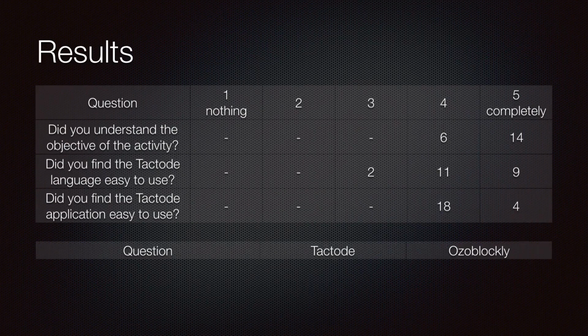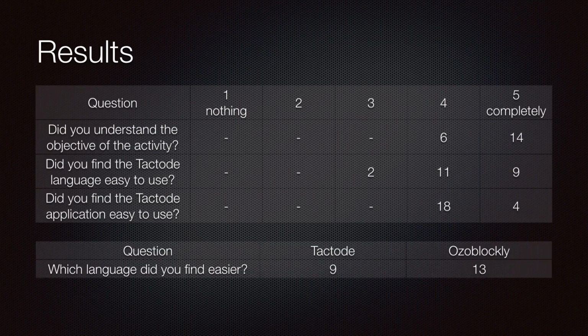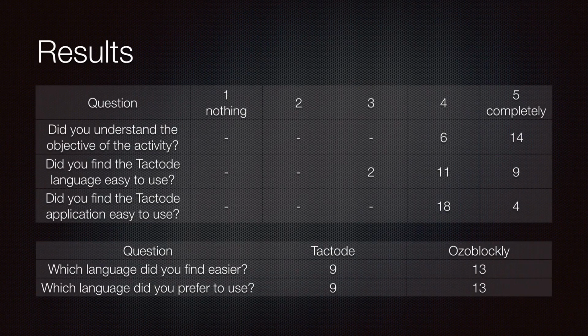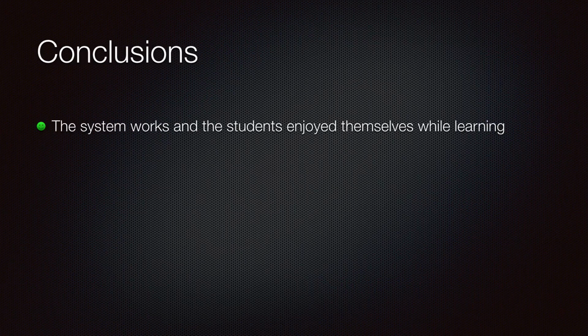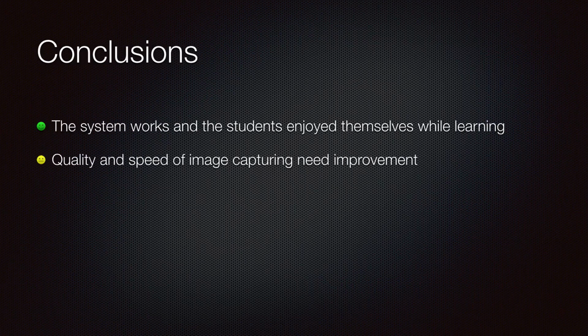We also asked the students to choose a language, both for being easier and for being their preferred. Nearly 60% of the students chose Ozoblockly, both as being the easiest one to use and the one they preferred. We reached the following conclusions with our focus group. Tactode works and the children both enjoyed themselves and learned.